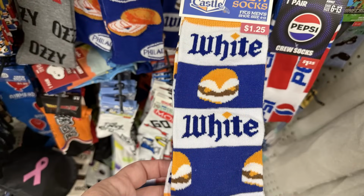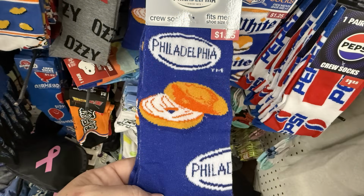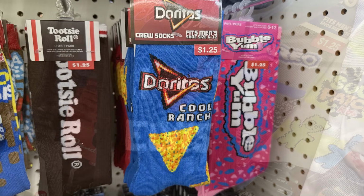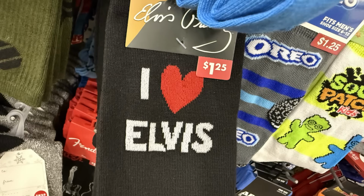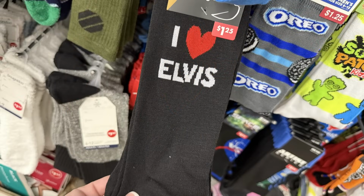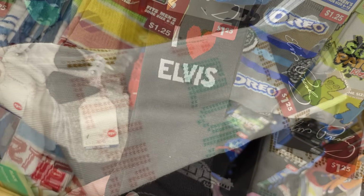Look at the White Castle hamburger socks. They also had the Philadelphia cream cheese. Those were both new. They had some repeats like the Doritos Cool Ranch, Tootsie Rolls, and Bubble Yum. Lots of Elvis Presley socks. These are all the crew sock style for $1.25. They had quite a few different Elvis Presley socks.